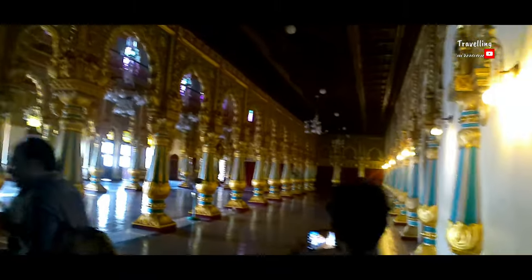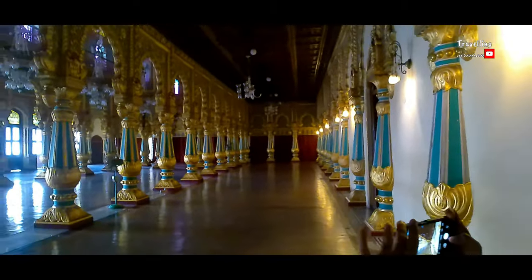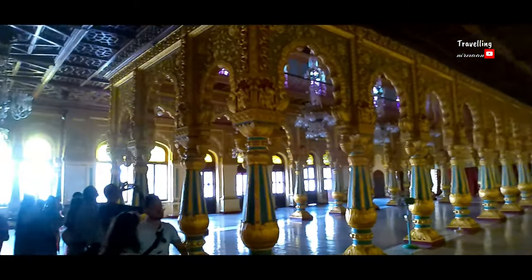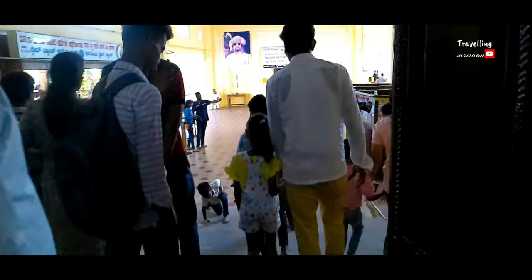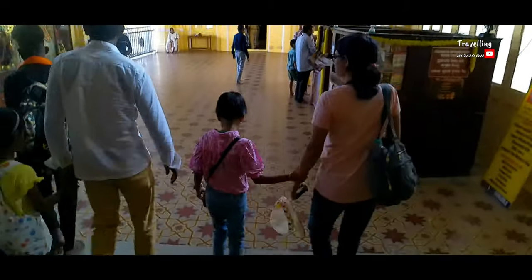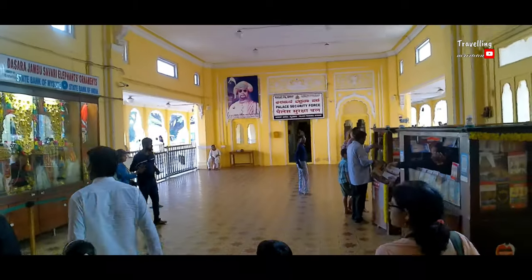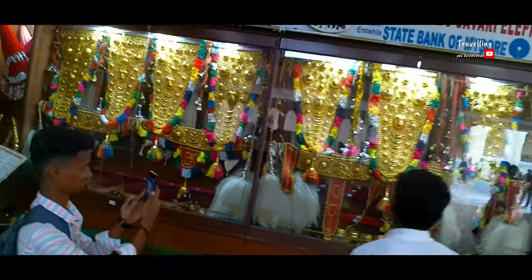So here is another gorgeous hall. You can see how delicate and enriched the design is. Now moving down to the exit point over the wooden stairs. We are only able to see 30% of the halls, taking around 1.5 hours, and the remaining 70% is protected, not allowed to visitors.